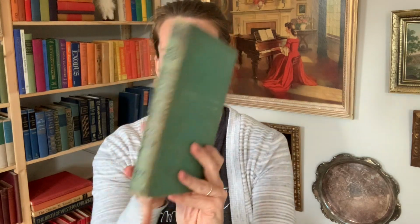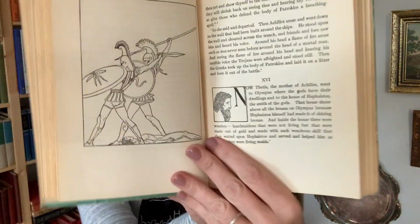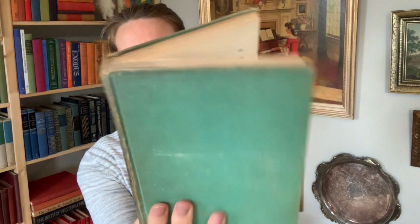Okay, this is the Advent... that's a long title. Why don't I open it up instead? Okay, The Adventures of Odysseus and the Tales of Troy. This is a former school library book. And it looks like it's from 1918? No, 1954. And it is illustrated. Let's take a peek. It's just black and white illustrations. There's another one. Isn't that beautiful?